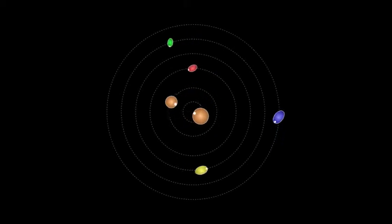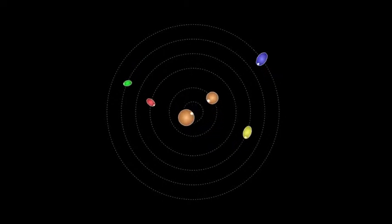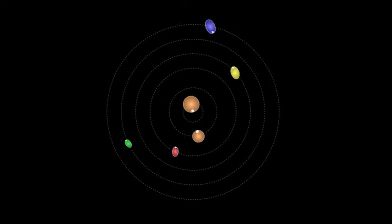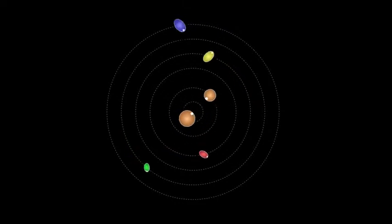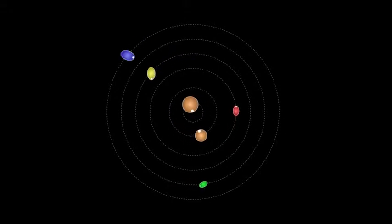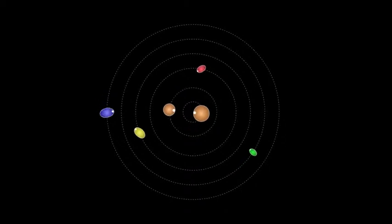When we look at the rotations of the small moons, you can see they're not behaving in this way at all. One of them is spinning very fast. They're all spinning faster than they're rotating around. One of them is going backwards. Mostly they're actually lying on their sides and spinning end over end as they orbit around Pluto. So we don't really understand this yet.